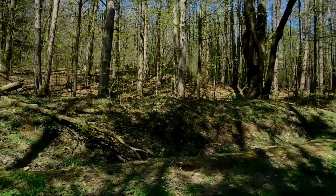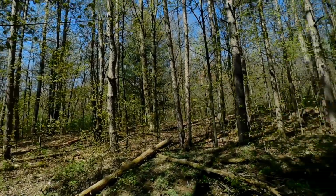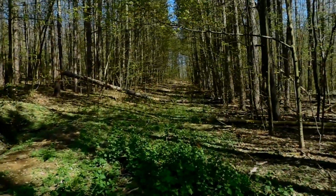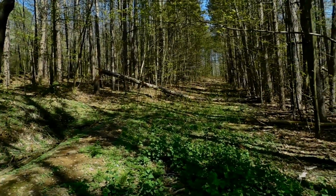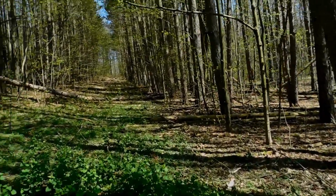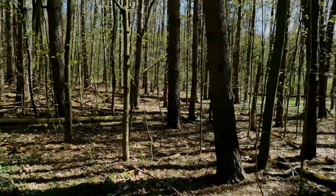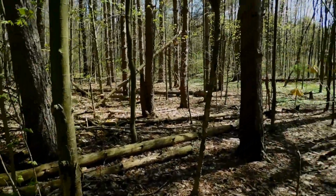That was a nice find. I hear those pileated woodpeckers all around here. I heard about three in three different places. Alright, this looks like it might have been a road. There's no trees in between this line, the right and the left, and it goes down. But there are down trees going across all the way down. I see a lot of leaners here. I want to check this one out.